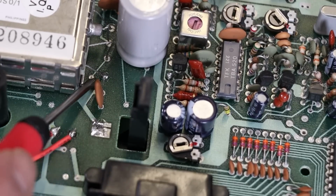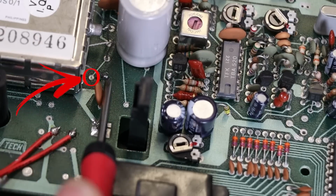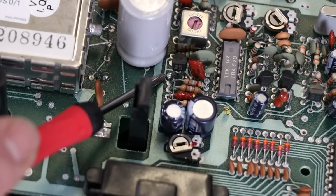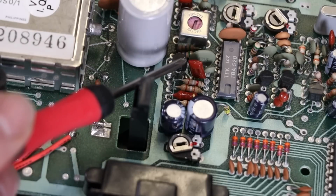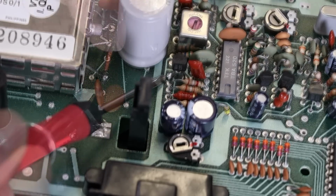Audio, we tap into where it comes into the RF modulator, which is just here. And video, we come off the emitter of this transistor just here. So it's this point right there.